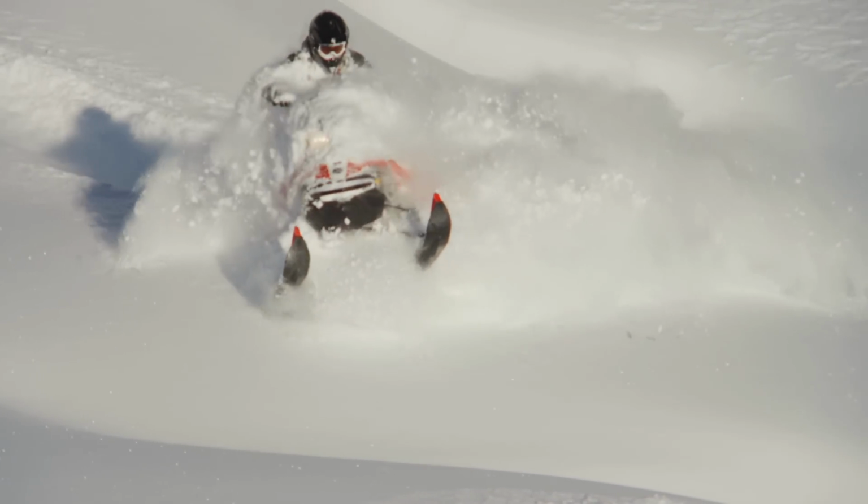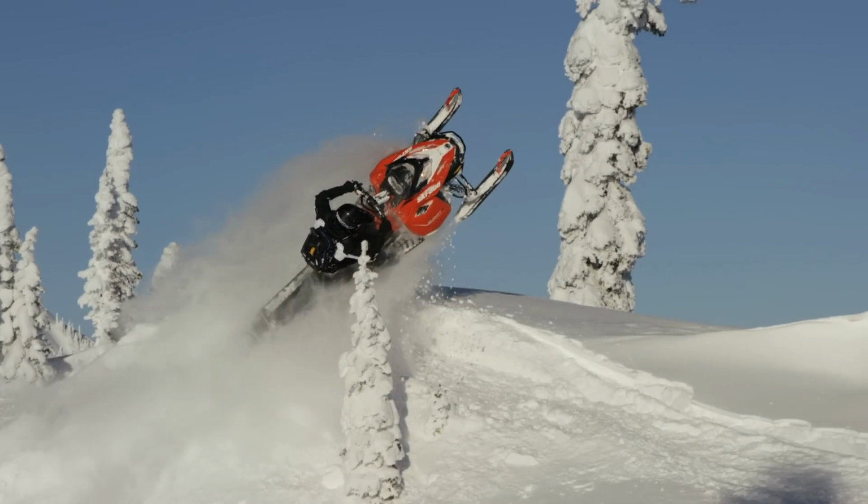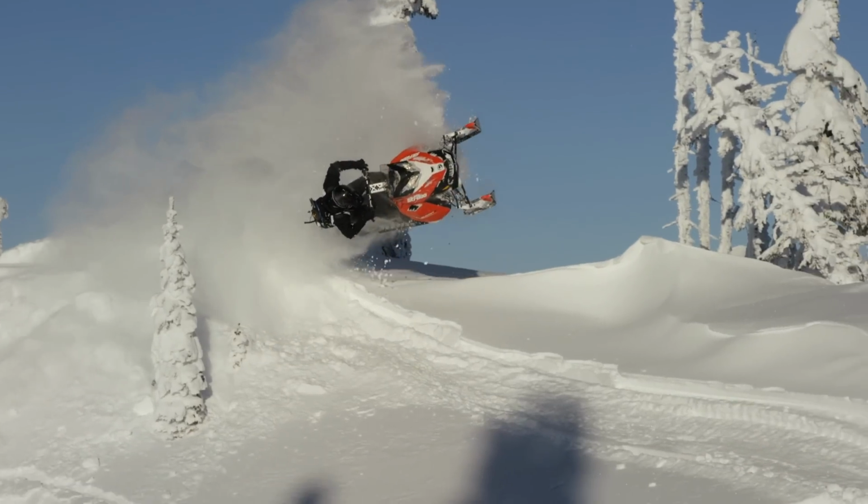The SkiDoo Summit is constantly dominating the mountain market, and in 2016 that pace has not slowed. Here is what SkiDoo offers this year.